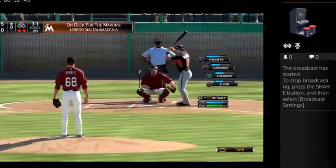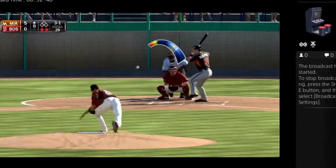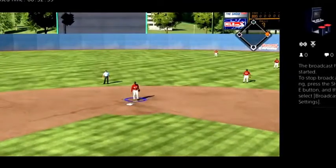Now a check swing, but he does manage to hold up in time. Ball 3. Well, I think he got the pitch he was looking for right there, but not in the right location. So that's a great job of just holding up the swing. And he'll have himself a base hit.